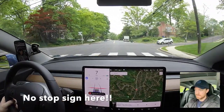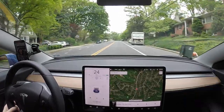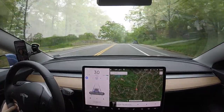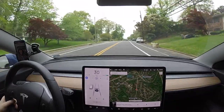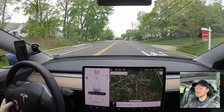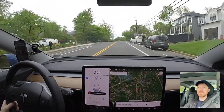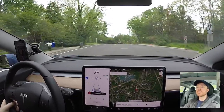I think there's a traffic control here. Sorry, that was not a stop sign. Stopping for traffic control, stop sign. All right, here we go. Hopefully there's nobody in front of us. Well, right now there is.